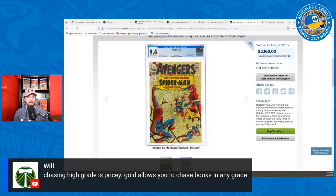You might see another copy come up for sale in 2 years. And what if that copy that comes up is an 80 and now that book is like 50,000, you can't get it. You really can't afford to be that picky unless you have an endless budget. If you have an endless budget, you can do whatever you want. I don't have an endless budget, so I'm very open to whatever the book is going to end up looking like when I pick it up.